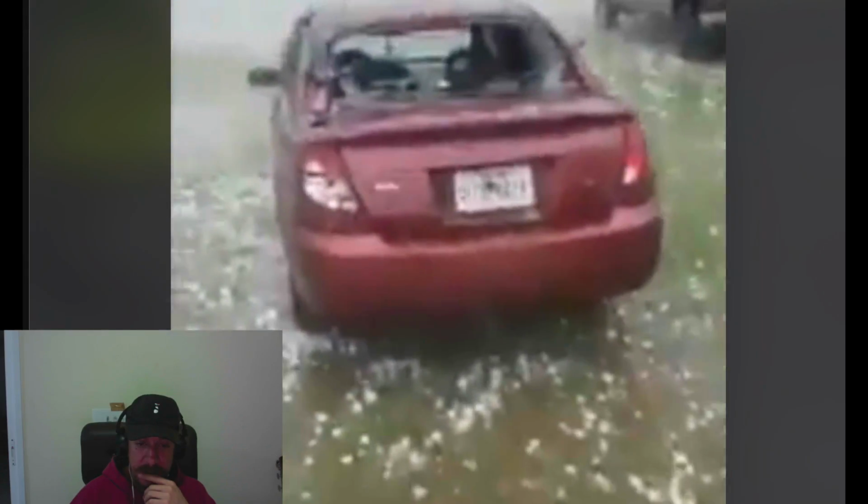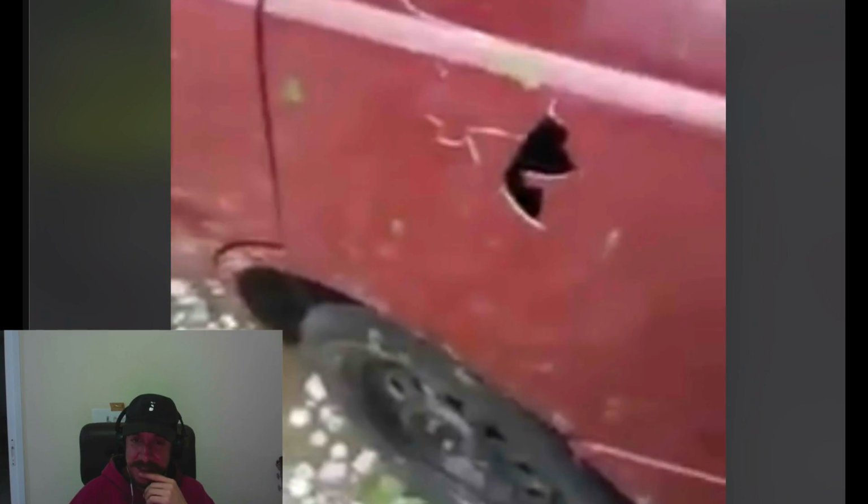Back one and gone. Boy, he just beat this part. Hey man, look at the size of this hole in this car. Look at the size of the hole in this car. Oh my gosh. He wasn't kidding, man. Look at that. I remember this video.